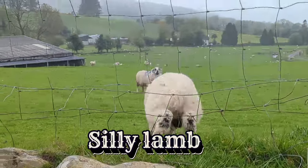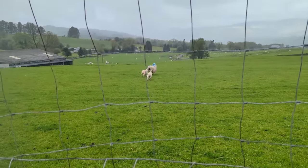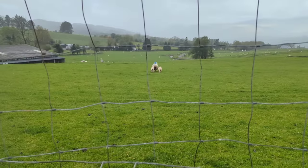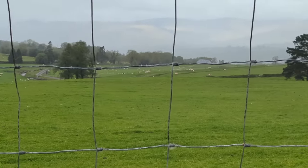Another example of lambs being stupid. He freed himself there. That's only because I was here. If I wasn't, he'd probably be stuck for ages. Silly lambs.